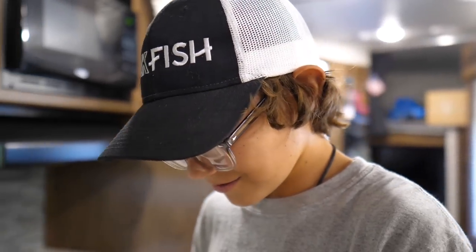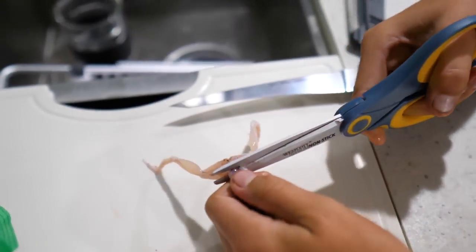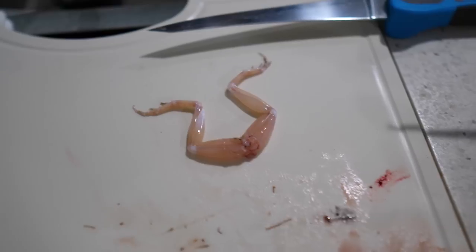So then all you're going to do is take your scissors right where the legs end. You're just going to chop off. And so that is what we're looking for, people. That is skinned frog legs ready to go. The toes stay on it, in case you were wondering.